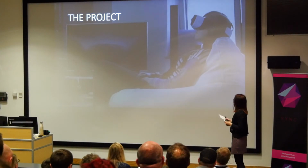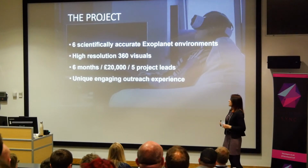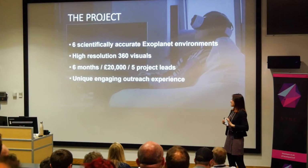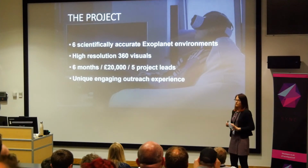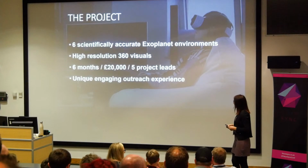So what did it exactly consist in? The goal was to create 6 scientifically accurate exoplanet environments in high-resolution 360 visuals, and also to provide a unique, engaging outreach experience. So roughly, it took about 6 months, cost about £20,000 and involved 5 project leads plus about 10 more researchers and producers from We the Curious.